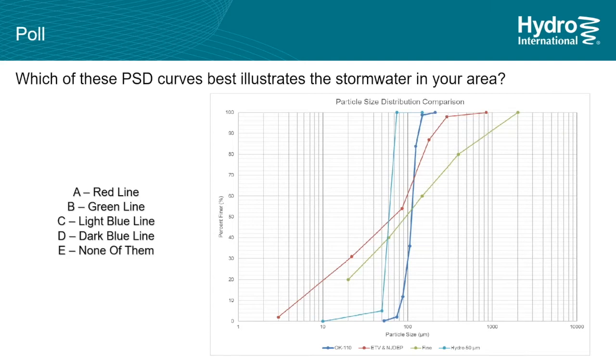So they're looking at a wide range of particles, where if you look at the OK110 or the down to 50, they're more uniform. They're looking at a specific particle size. So some are mixed, better than others. But I'm going to ask a question here and take a minute to look at the colors. And you see I have A, B, C, D, and E. Which of these curves best illustrates the stormwater you see in your area?